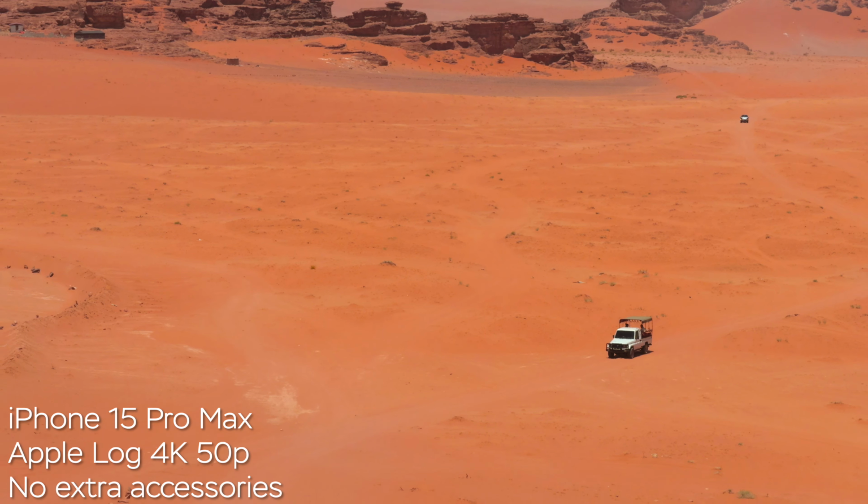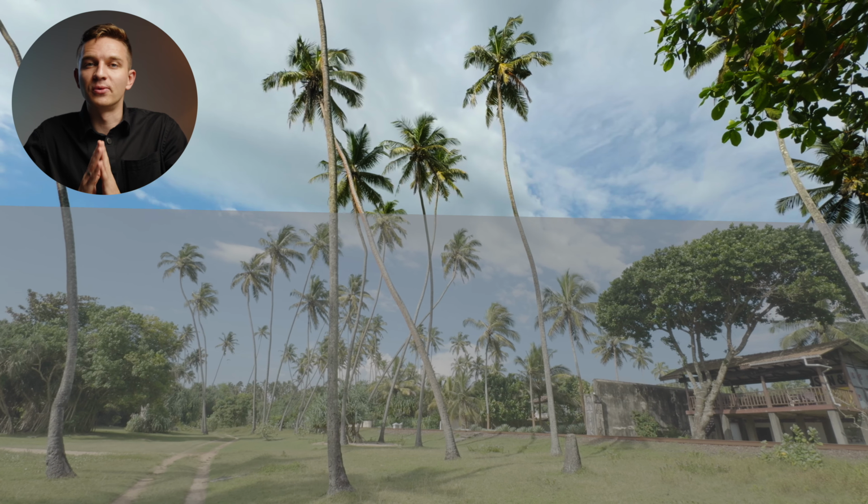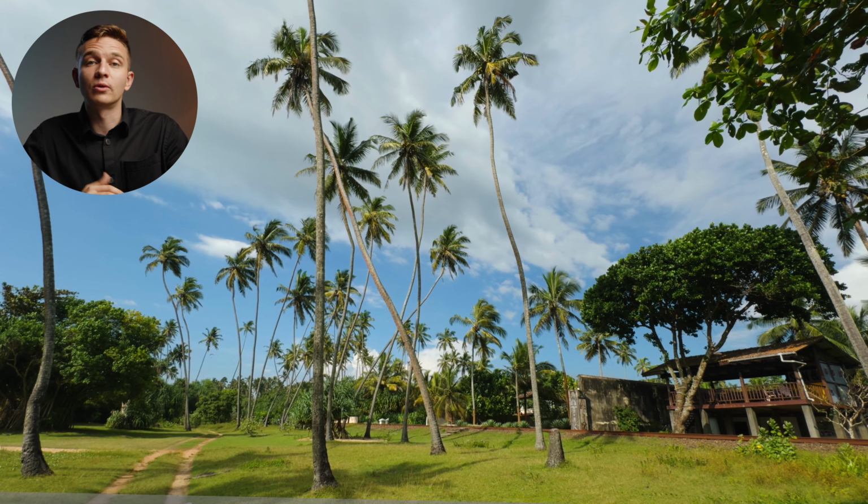So if you want a good compromise between image quality and much less weight and less worries in your travel, try using Apple Log with iPhone 15 Pro or Pro Max, or wait for the 16 Pro and Pro Max, and maybe even the regular 16s will have Apple Log enabled as well. You'll be pleasantly surprised with the results, and I assure you guys, you'll enjoy your trip much more.